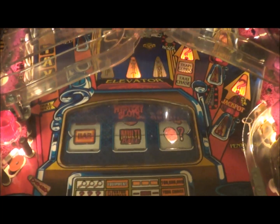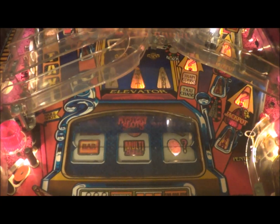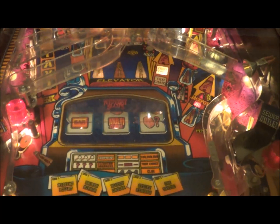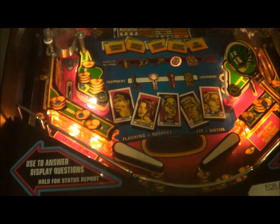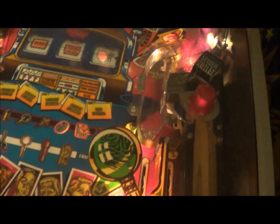But it's a very unique machine. It's got the slot machine on it, which is really cool because I have my Lucky 7, which also has slot machine reels on it as well. And the Clue theme is just very awesome, how you can gather up the clues and try to guess who committed the murder.